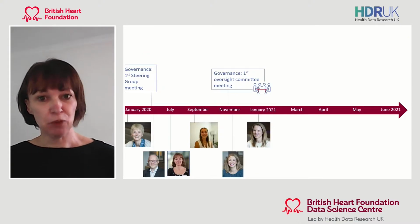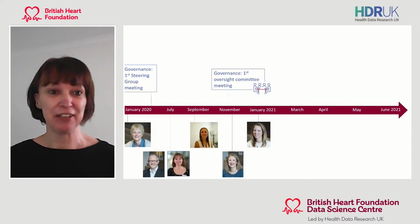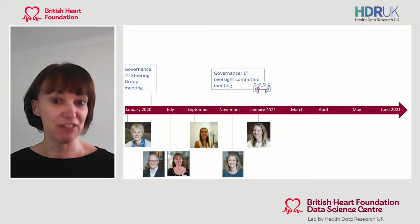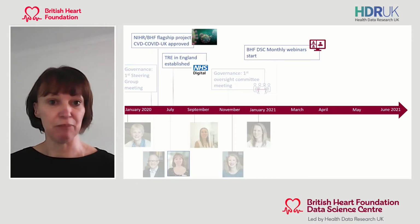So I just want to do a quick timeline of some of the highlights that have happened since the 2 years that the centre has been in existence. I'm not going to go through the pictures at the bottom. Those are when members of the team joined in the first year. And above the line is us getting our governance procedures in place.